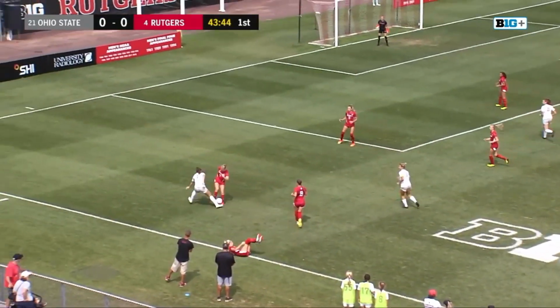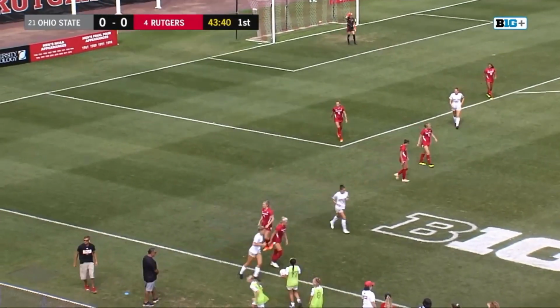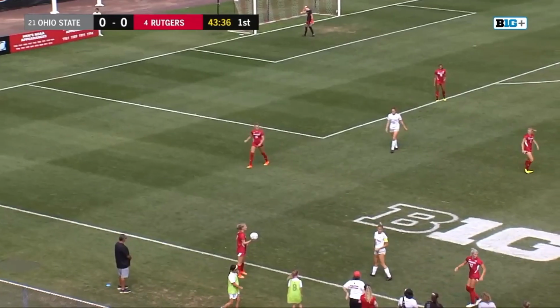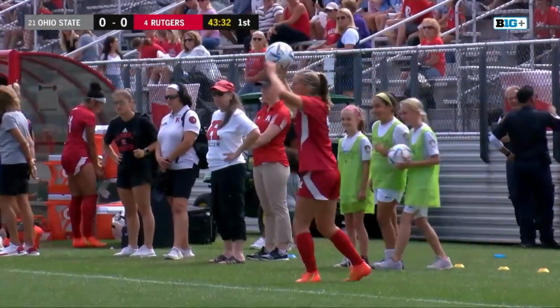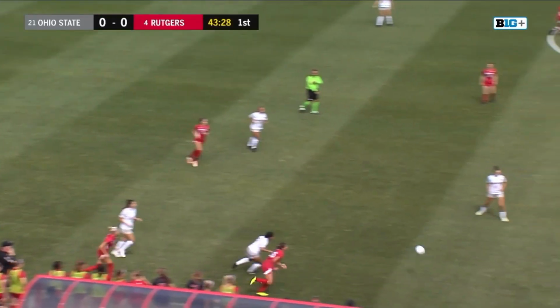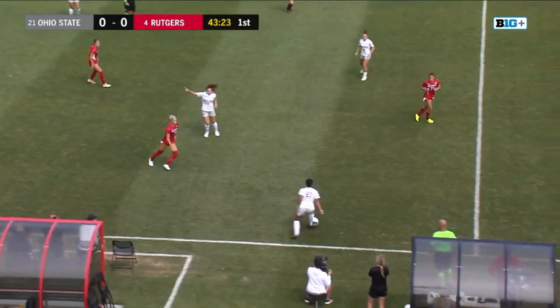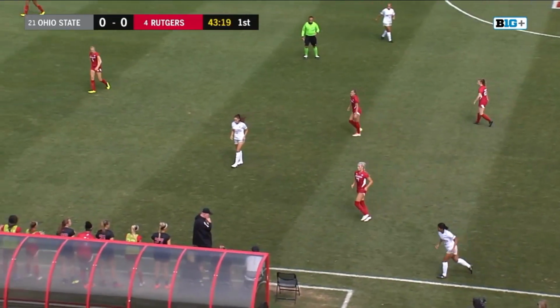Early possession here. This is Ella Gianola, one of the freshmen making a start on this veteran team, but Rutgers forces it off her foot. Scarlet Knights will have a throw-in. And you see Kayla Fisher very close to the play, trailing, and was able to put pressure immediately on Allison Lynch, who was a little bit slow, perhaps, in her departure of getting the ball up the field. Rutgers did get the throw-in. They'll get another here.